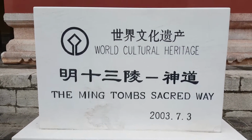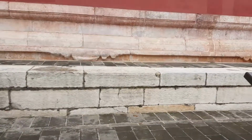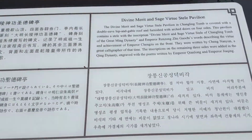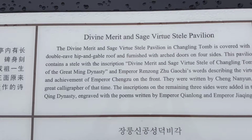The Ming Tomb Sacred Way, World Cultural Heritage Site. Let's see what it says here. Divine merit and sage virtue, steel pavilion?